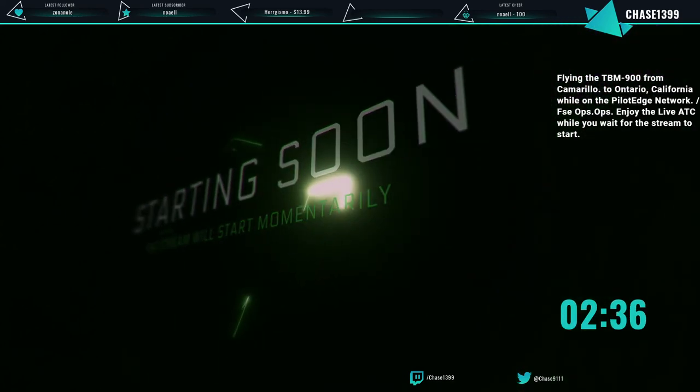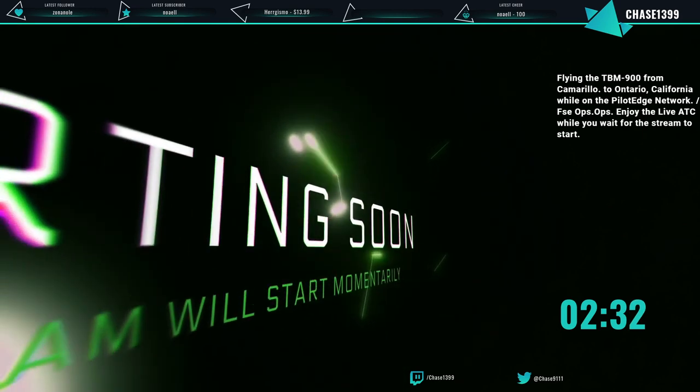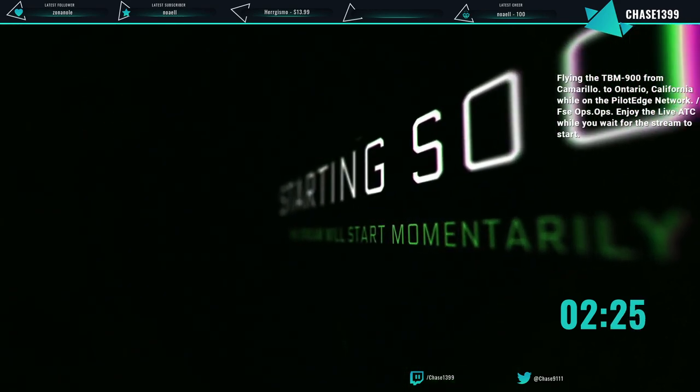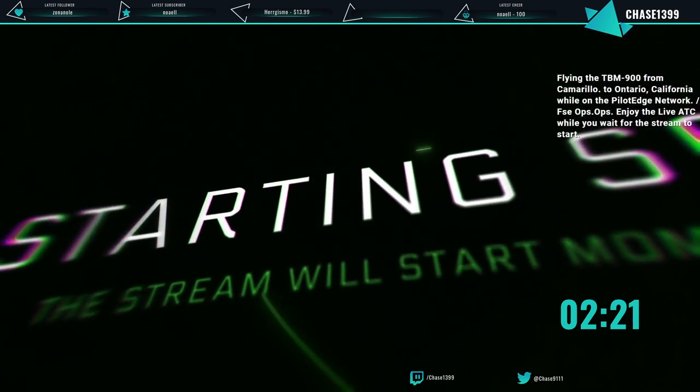American 2185, descend and maintain 9000. Descend and maintain 9000, American 2185. Southwest 2041, let me know when you have the airport. Currently 1 o'clock and 25 miles. 2041, roger. 170, not 170, heading now. Close call.